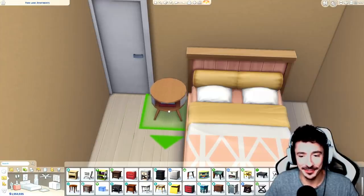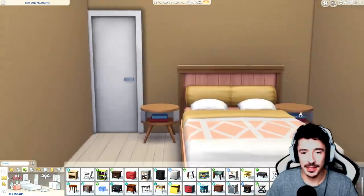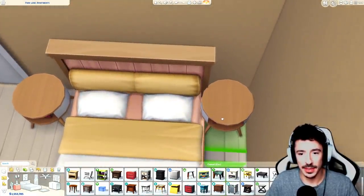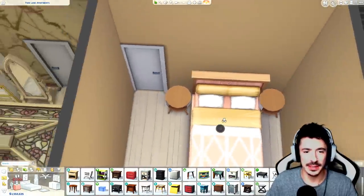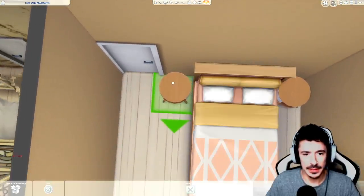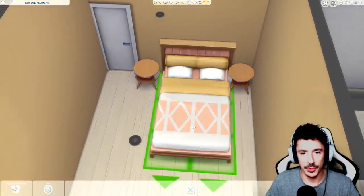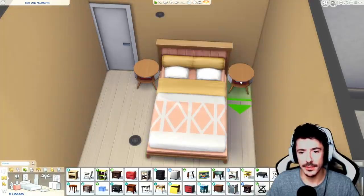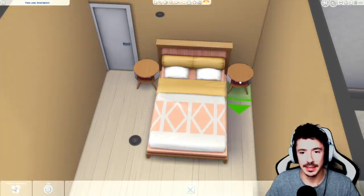Yeah, maybe using these, we could go a little bit more mid-century with some of his furniture. That could be quite cute. Let's try this. Oh, this is going to be a squeeze, isn't it? This is going to be a little bit of a squeeze, my loves. But we're going to make it work. It's going to happen. And we're all going to be 100% here for it. That's all we can say.